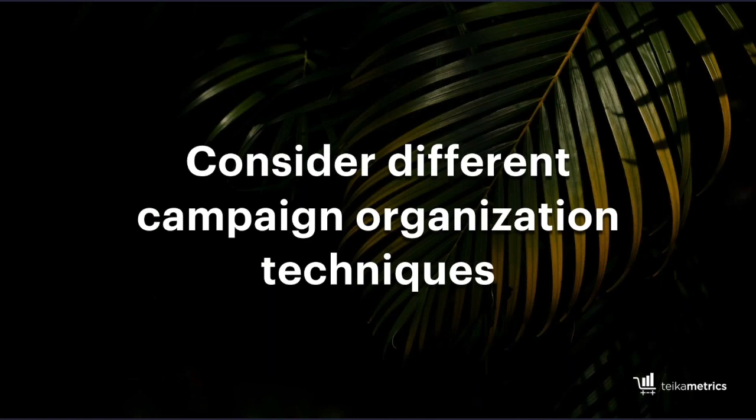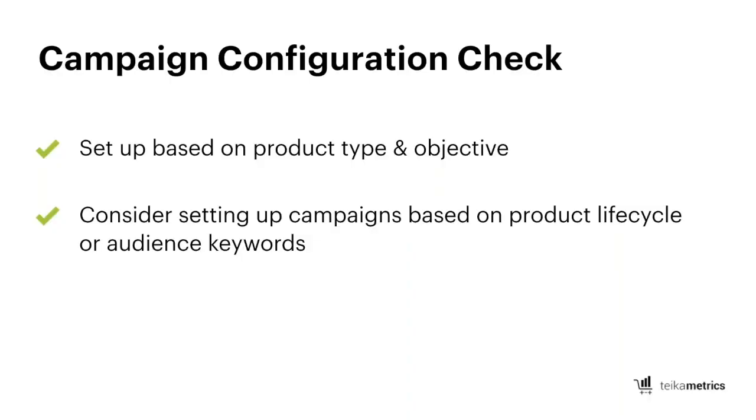So let's dive into our first strategy, which is considering different campaign organization techniques. You start off with the mirror campaign structure, but there are some variations you can evolve your campaigns into. Yeah, thanks, Gary. In a traditional campaign structure, you're setting up your campaigns based on product type and objective. Within that mirrored structure, you have your automatic campaign, which is going to have all of the similar types of products. You're not going to create a campaign that has a rain boot and a jacket together, but you want to build out these campaigns by product type and objective. You also want to consider setting up based on product lifecycle and audience keywords. That's where you start to get a little bit more strategic.